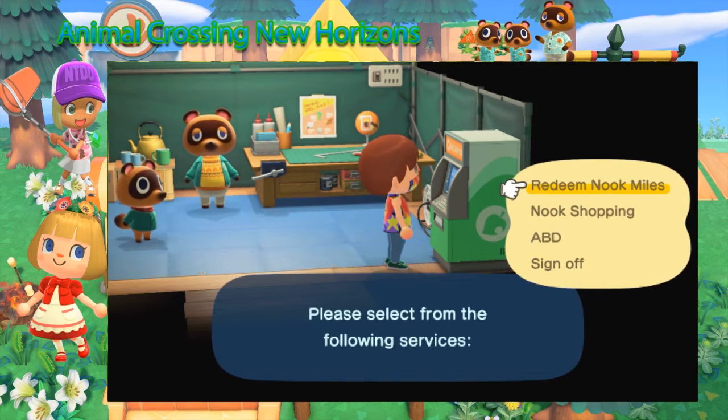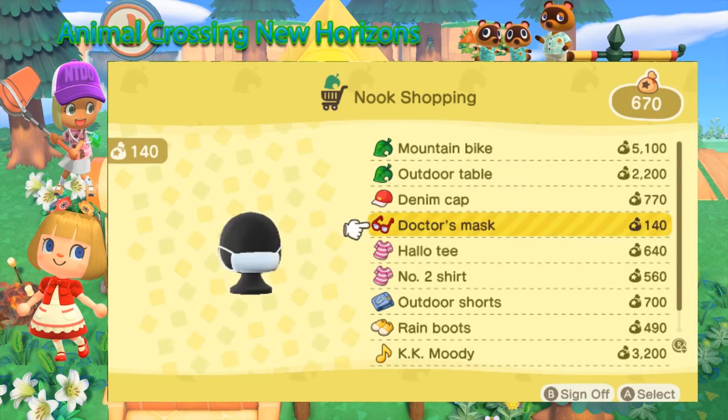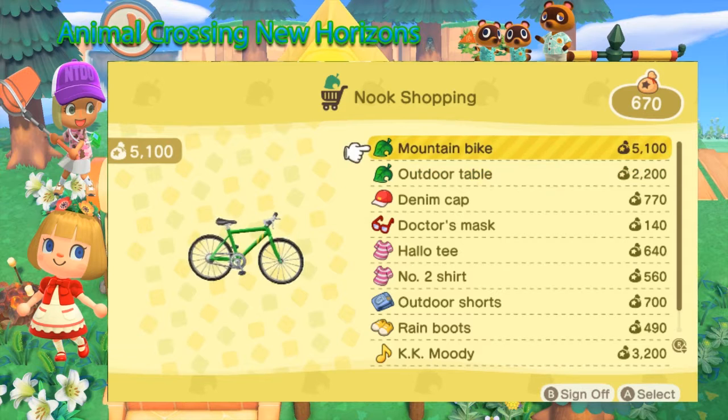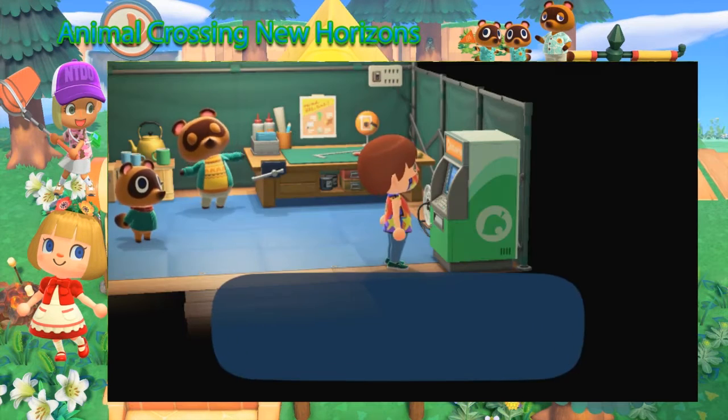It's funny that Tom Nook didn't really talk about my shirt and didn't say anything like, "Man, what a hideous shirt you're wearing." Nook shopping. Oh yeah, I have all this stuff that I can buy. Well, I can't. Come back soon.